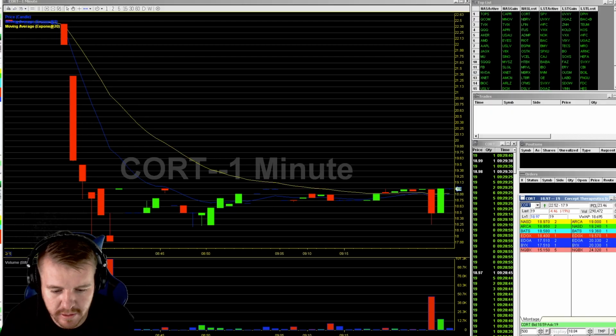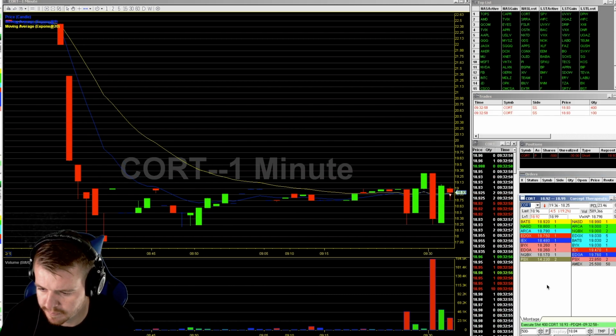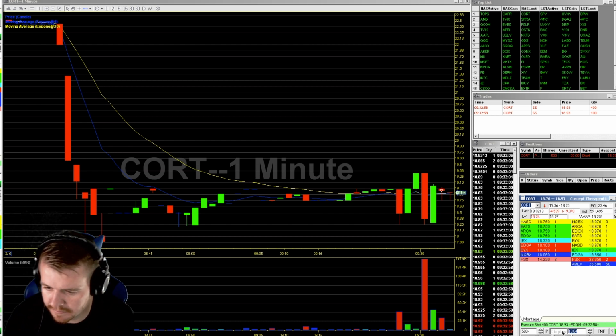Looking here at CORT, possibly shorting here at open if this thing can't crack above that $19 area. Jumping in here on CORT, looking for this move back down there to the bottom. Down there to the 1825 area again.